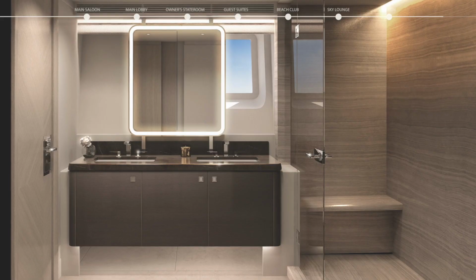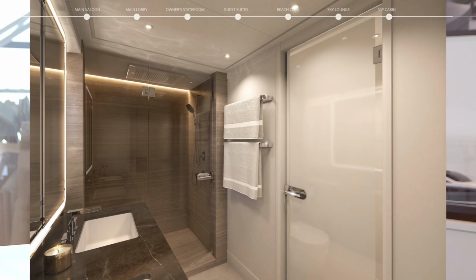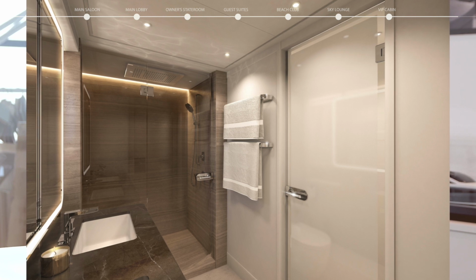And we've managed to squeeze in double sinks, a huge shower. And so we're very pleased with the way that we've been able to achieve this really quite generous VIP cabin within the fast exterior, sleek design from Omega Architects.